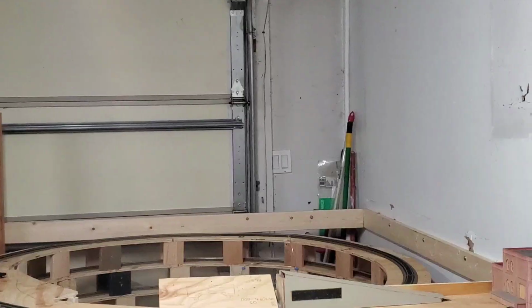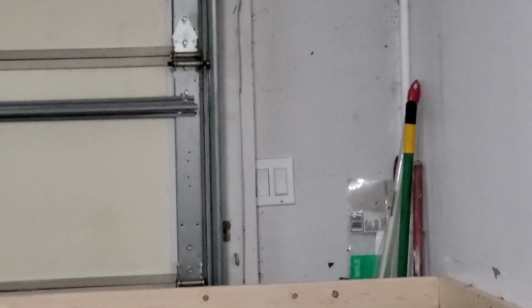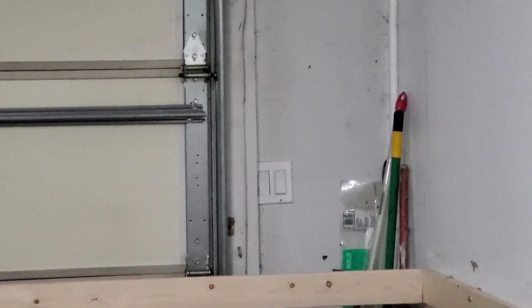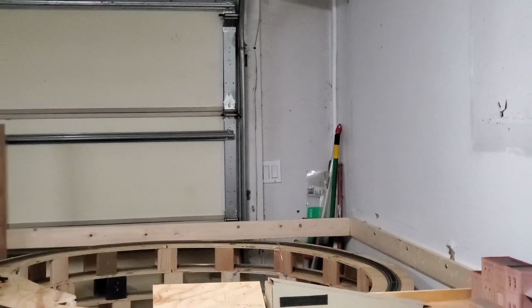And I'm going to zoom in, but you might be able to see it. There's two light switches there. The one on the right goes to the floodlight on the outside, but the one on the left, we could not figure out what it went to.